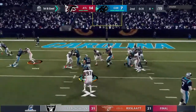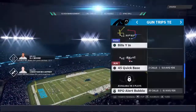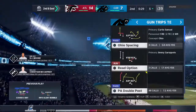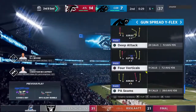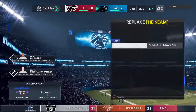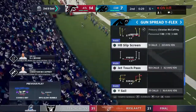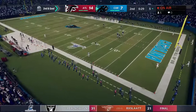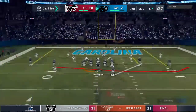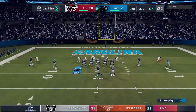They'll try to run with McCaffrey. And they'll get this from the 8 to the 5. Pickup of 3. Now the Panthers going to use the first of their timeouts, as the clock will stop with just under 30 seconds to go in the first half. Two of their 3 red zone trips so far, they've come up empty on. They'll look to reverse that trend on 2nd and goal.